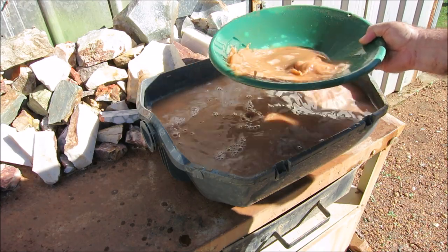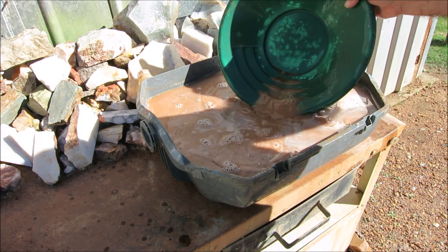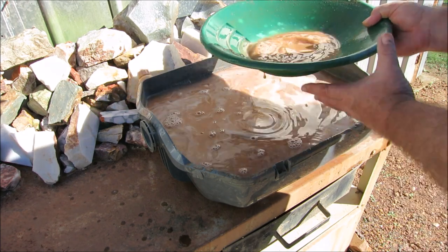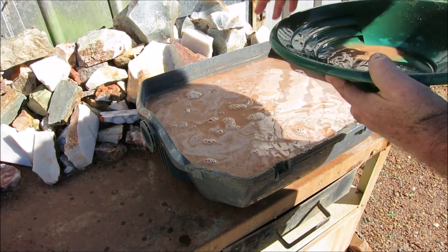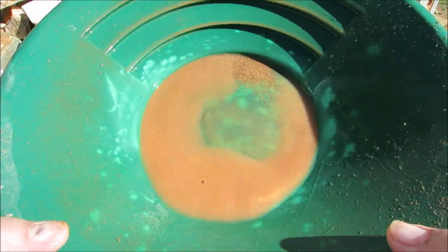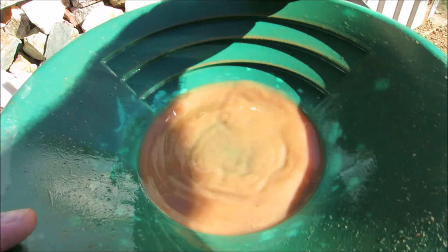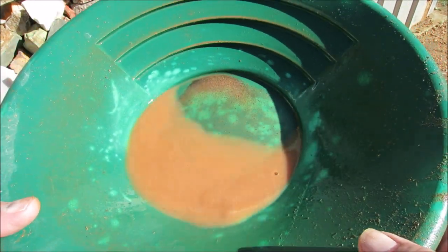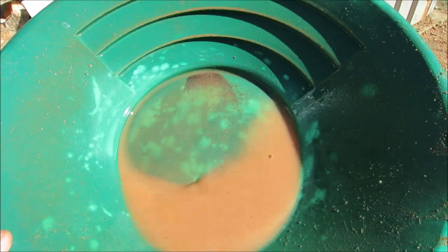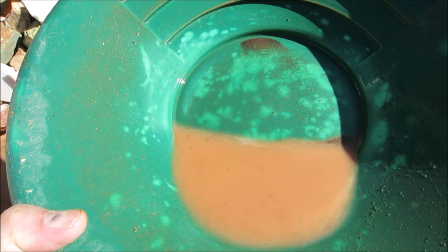Be good to get a nice piece. A couple of nice pieces. Okay, let's have a look, see if we can get a nice piece for you to show. Yeah, all the fine gold, it just sits up there in that black sand. I think I can see a piece. Just the same as before, guys. Just little small pieces up in that black sand there. Okay, I'll get back to you with the oversized material.